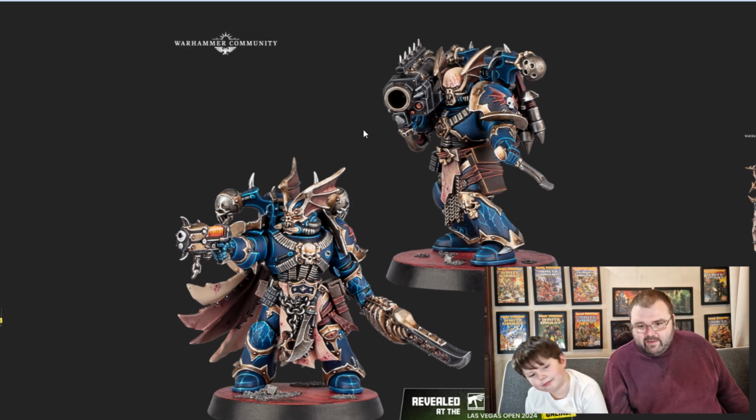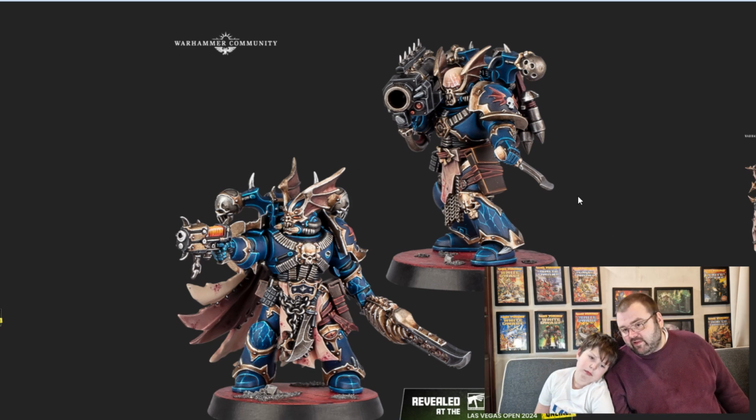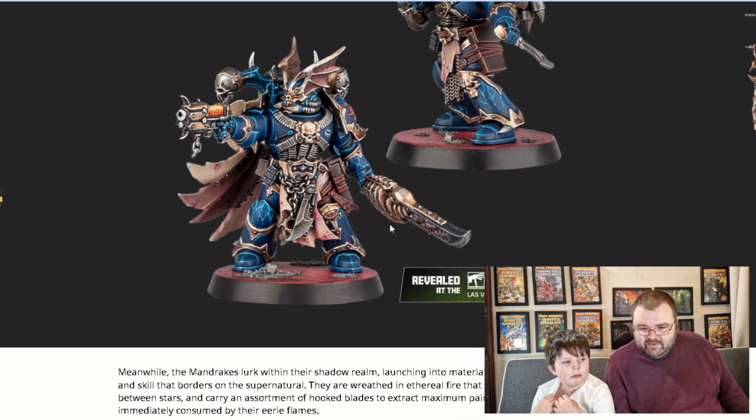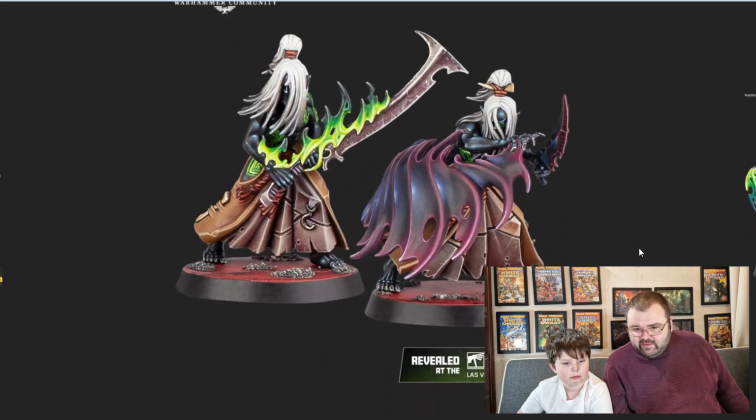There isn't really a separate range for the Night Lords, so I think it's quite good that you can mix these in. If someone's painted a Night Lords army, they could mix these ones in with some normal Chaos Space Marines and paint themselves up a more stylized Night Lords army. It's just good. Then we've got these Drukhari guys.